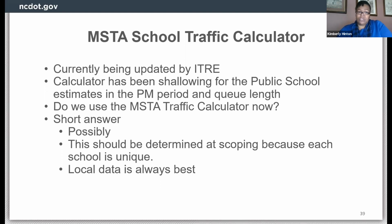This should be, like I said, determined at the scoping, but the local data is always best. MSTA has a number of TIAs in our database that we can look at and see. Also, we have a number of traffic counts in our database that we can see what's been done around schools. And so the process is going to take a little longer if it's determined that local data is best to use for these upcoming schools until the traffic calculator is updated.